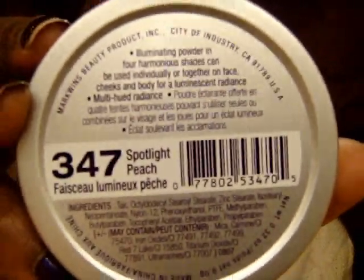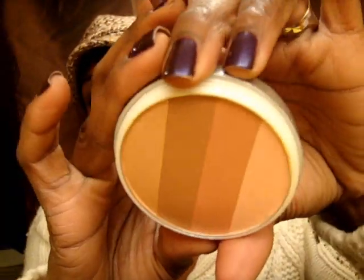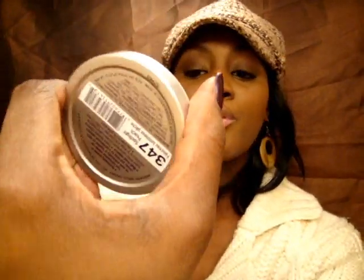This other one I picked up from the Wet n Wild Mega Glow Illuminating Powder is in 347. It's called Spotlight Peach. It has more pinks. This is definitely pink. I don't really see peach in it, but I see where they're going with it. I would probably use this almost as a blush, or as a highlight on top of a matte berry blush.